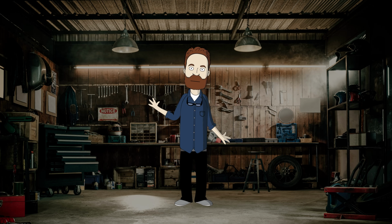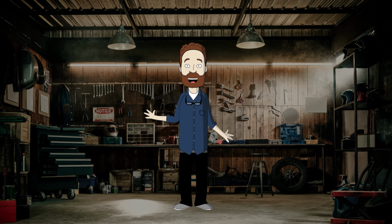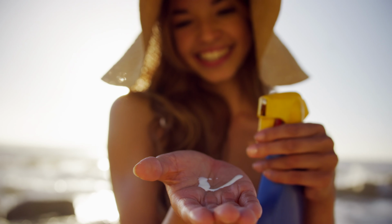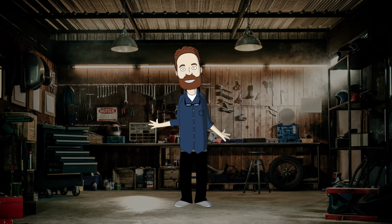First things first, we've all been there. You hop in the car after a day at the beach, and oops, your sunscreen-covered arm has left a mark on your beautiful leather seats. It's like a greasy autograph you didn't ask for. If left untreated, sunscreen can cause permanent stains and even degrade the leather over time. Those oils and chemicals in the sunscreen can seep into the leather, causing discoloration and a sticky residue that's hard to remove. So, tackling this problem as soon as you spot it is crucial.